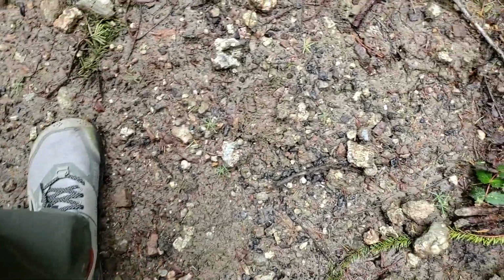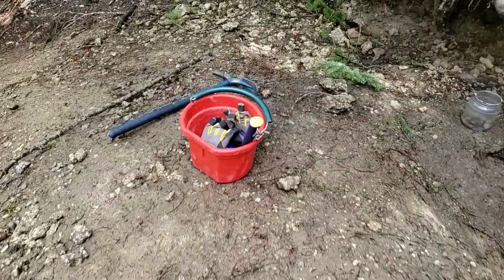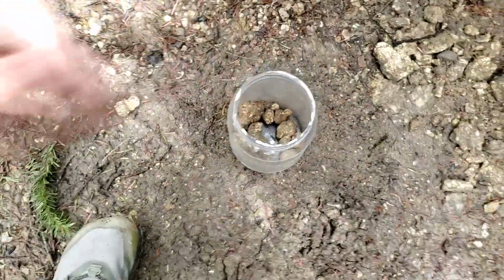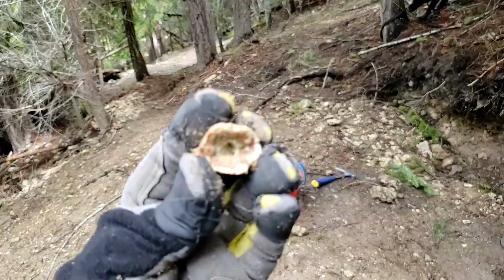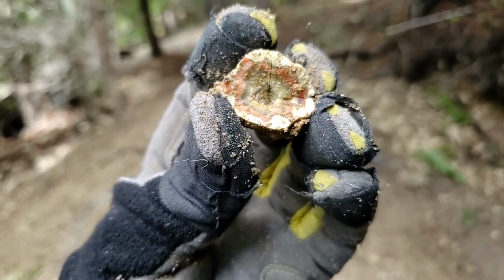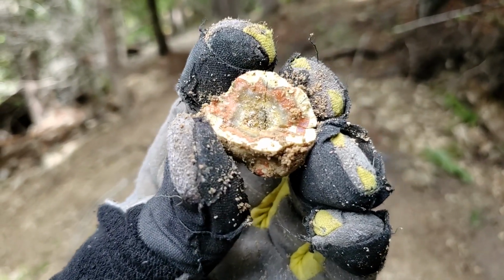Yeah, people are going for the biggies out here. When I say biggies, an inch or 2 inches can be found, but that comes at a cost. Hard labor. So this is a broken one, but I think it does a good job of showing what the potential is with these.